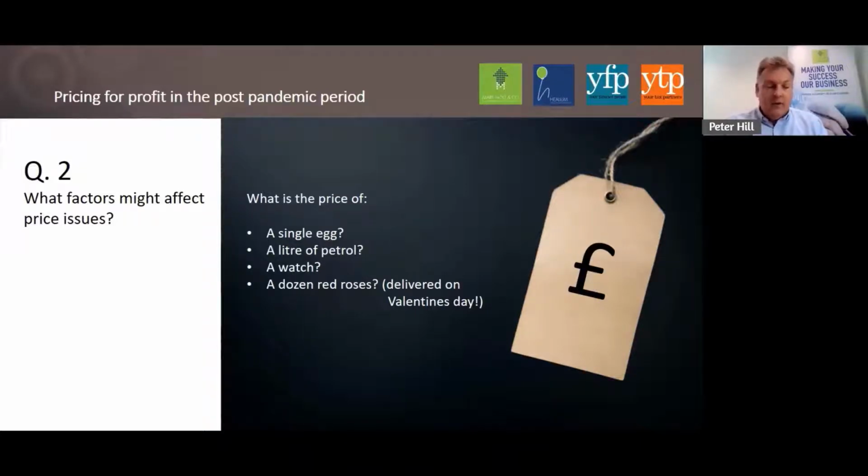So I'd like you to scribble on a piece of paper or do it on your phone, whichever you prefer. What do you think is the price of a single egg? That's one of a dozen eggs bought yesterday at a supermarket, free range, medium-sized eggs. So what's the price of one egg? I'd like you to think about what is the price of a litre of petrol. That's a litre of petrol bought in a motorway service station yesterday.